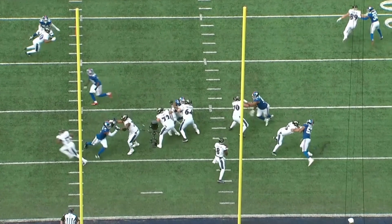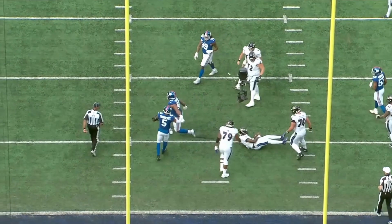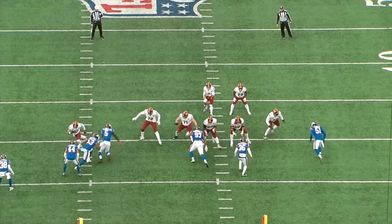So when I turned on his tape this week, I set out to answer 2 questions. First, why did the Giants coaching staff change his role from a B-gap defensive tackle to an A-gap nose tackle? And second, what caused his explosion in production?